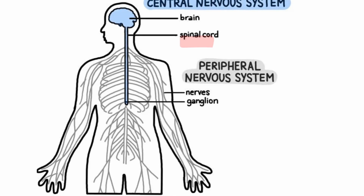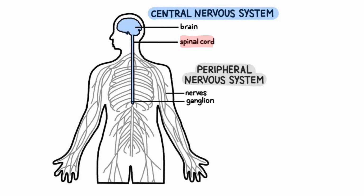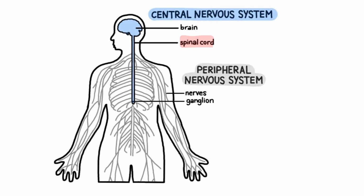The spinal cord acts as a communication pathway between the brain and the PNS. It relays signals between the brain and the body and also coordinates reflex actions. Reflexes are rapid and involuntary responses to stimuli, such as pulling your hand away from a hot object.